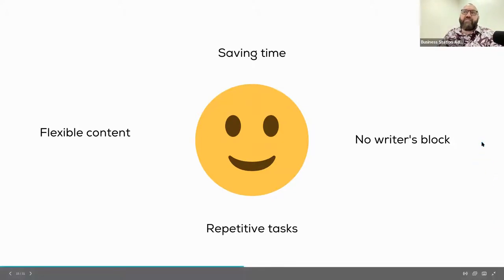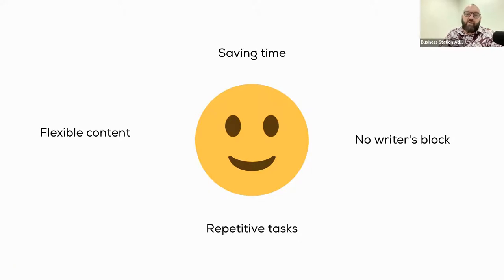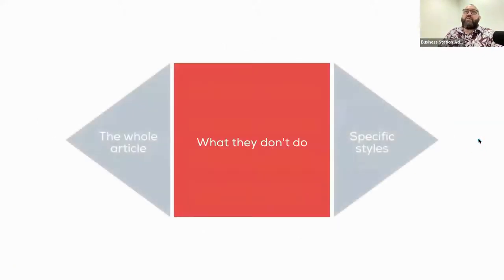But they don't have that creativity, so they don't have a creative or writer's block. That's something that's a purely human experience. What they don't do is I find they're quite poor at writing a whole article on their own without some sort of intervention. They'll give you the beginning, the points, the outline, and they'll attempt to write a whole article for you, and you'll still have to go back in and do a little bit of work for it.